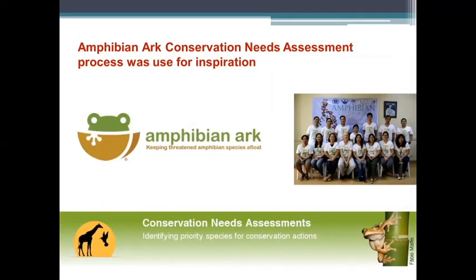What is relevant, of course, for you is that the amphibian ARC conservation needs assessment process, which existed before the guidelines existed, was a very important source of inspiration for us. For those of you that have been involved with your conservation needs assessments, you know that there is an element of this type of evaluation in the overall conservation needs assessment.